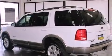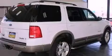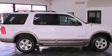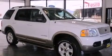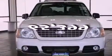Features include power-adjustable driver pedals, aluminum wheels, a low-tire pressure indicator, a CD player, an independent rear suspension, running boards, the Secure Lock anti-theft system, an anti-lock braking system, memory settings for the driver's seat positions, so you can recall your favorite position with the push of one button. And this vehicle has fewer than 66,000 miles on the odometer.